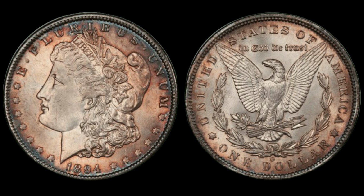Now, one of the key factors that determine the value of a coin is its rarity. The 1894 Morgan Silver Dollar is particularly special because only a limited number of these coins were minted. In fact, only 110,000 were produced, making it one of the scarcer coins in the Morgan Dollar series.